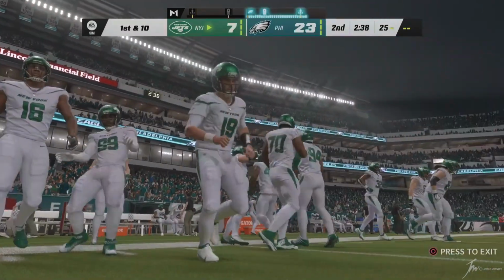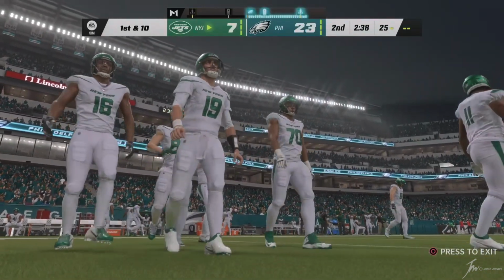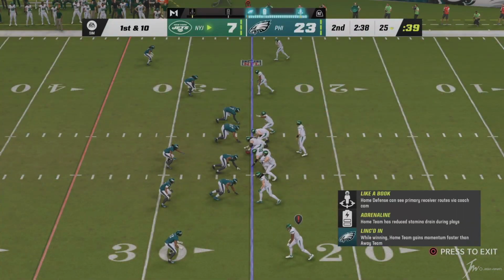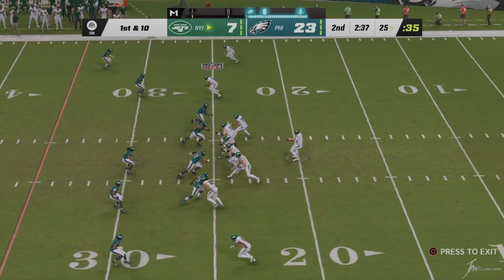Now the Jets offense, they get ready to head back onto the field. The last series for him, a little disappointing, forced to punt. And now they'll try to do better here and come away with some points as they begin this drive. 1st and 10.